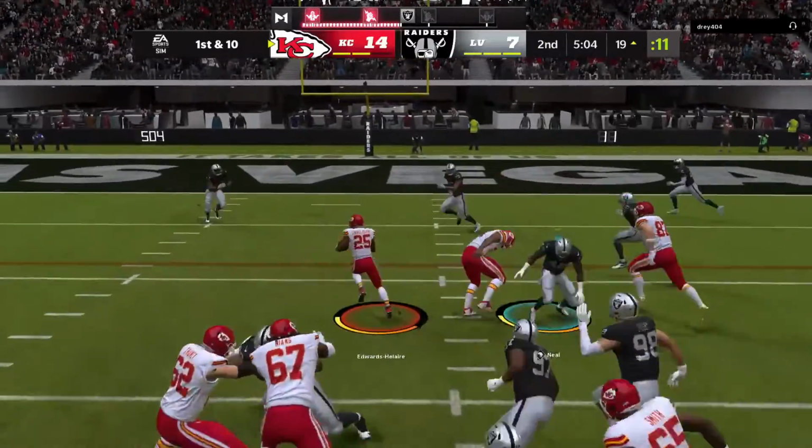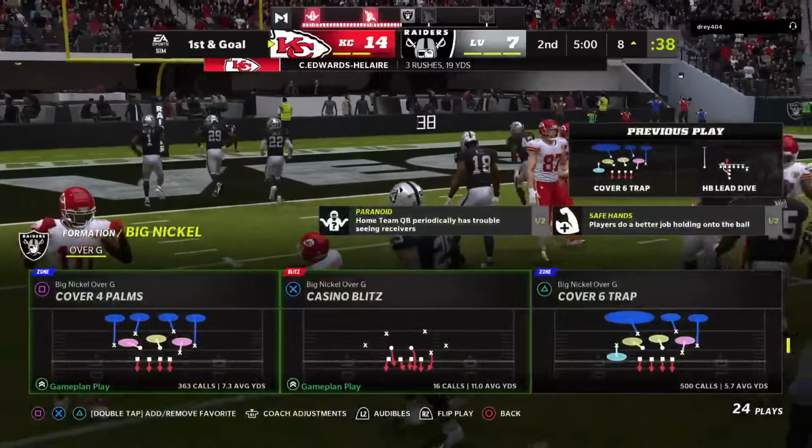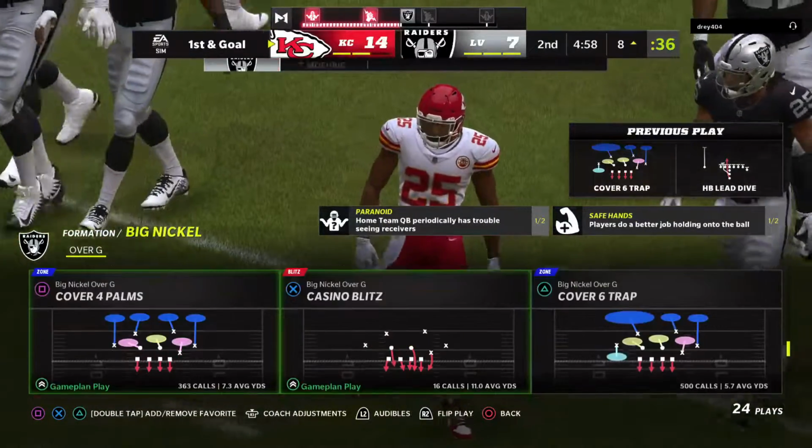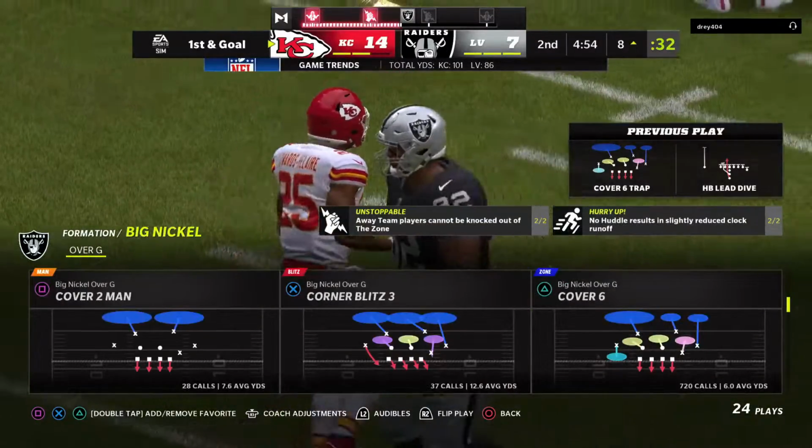They'll run here with Edwards-Helaire. And they've got it inside the 10 at the 8. We both know it's difficult, but they've made it look effortless out there. Through the air, on the ground, they've moved the ball with relative ease.